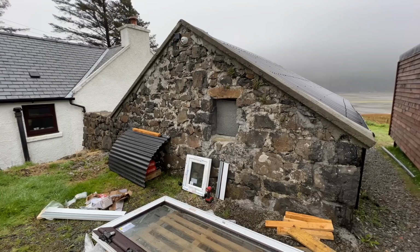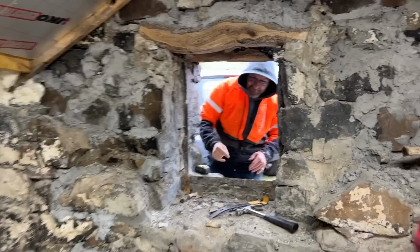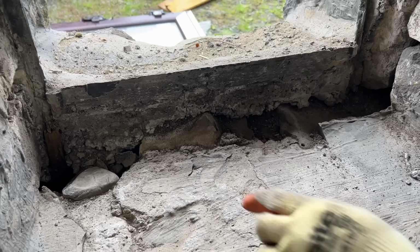Then Richard arrived, and it was time to rip out the old window. Window out! Hey! Look at that, it's a Mona Lisa. Who lives in there? Do you keep expecting a mink to come out or something?